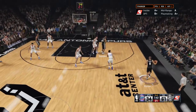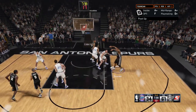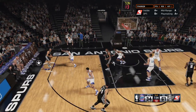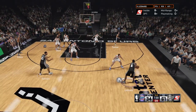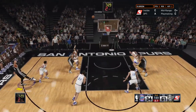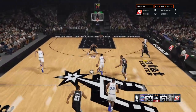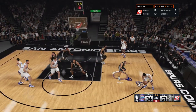Here are the Spurs with the ball. Duncan right side. Green dishes to Parker. Pass to Leonard. To the right side. 6 on the shot clock. Green left side. The 3. And it's Foster with the rebound. And here we go with John Stockton. 9 points in the game so far.